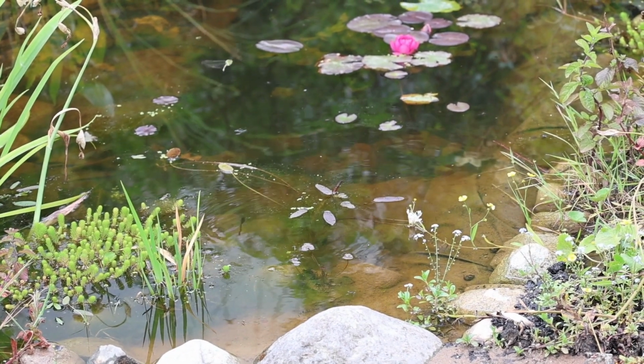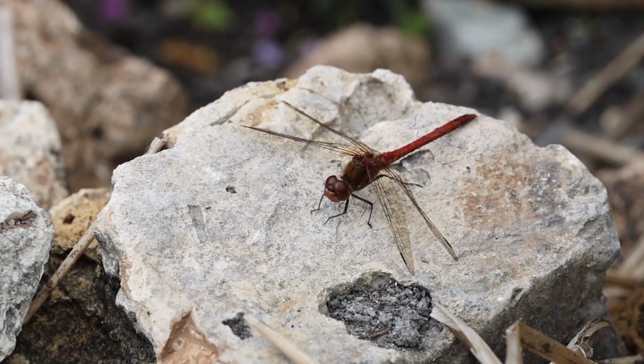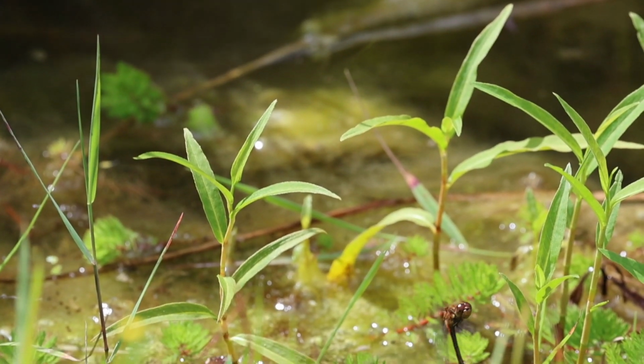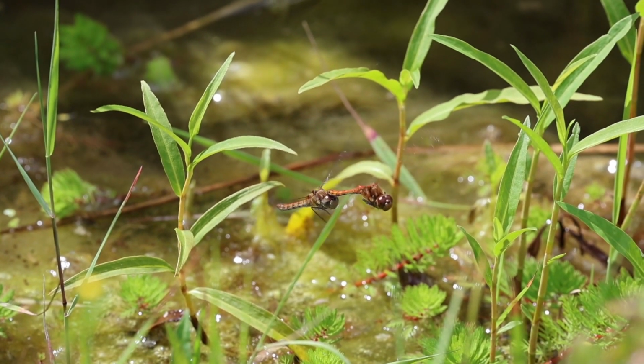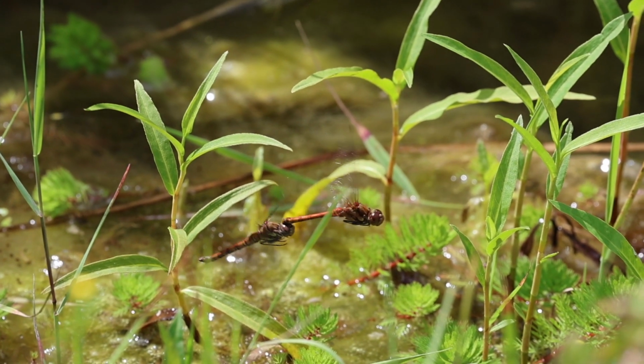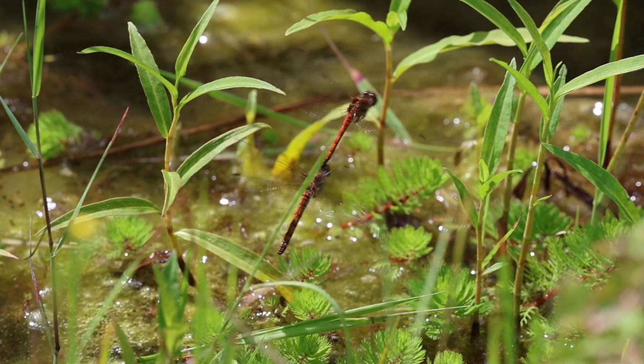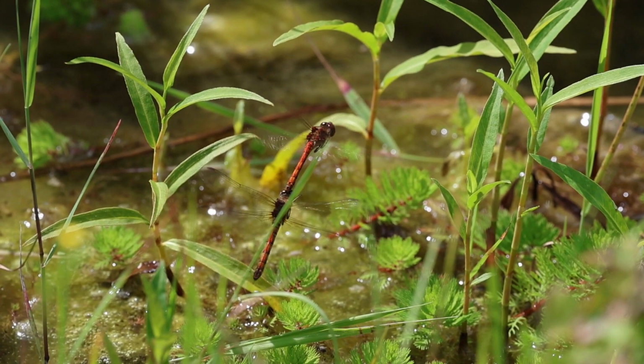I've also had both ruddy darters and common darters visit the pond, and the common darters mated and laid eggs, and were good enough to do so while I was beside the pond holding a camera at the time. I do struggle a little bit to tell the difference between the two, so it may be that I've mixed them up even in this video.